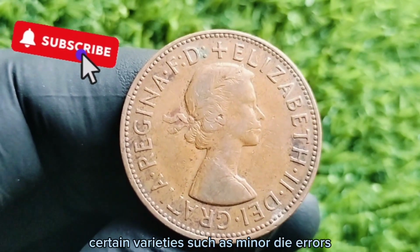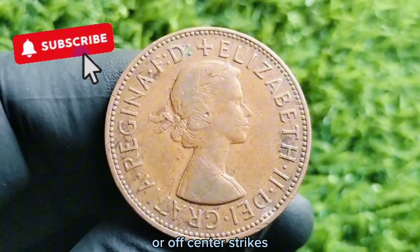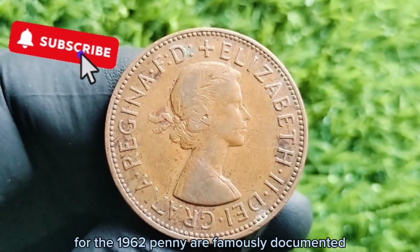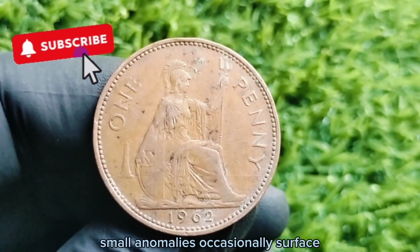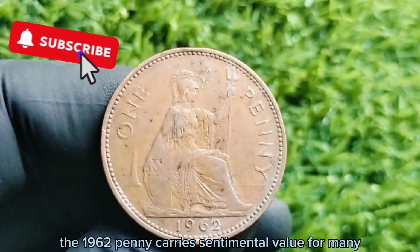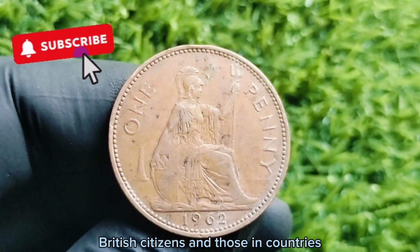Certain varieties, such as minor die errors, misstrikes, clipped planchets, or off-center strikes, can also attract collector attention. Although no major varieties for the 1962 penny are famously documented, small anomalies occasionally surface and may be of interest to specialists. Culturally, the 1962 penny carries sentimental value for many British citizens and those in countries once part of the British colonial sphere.